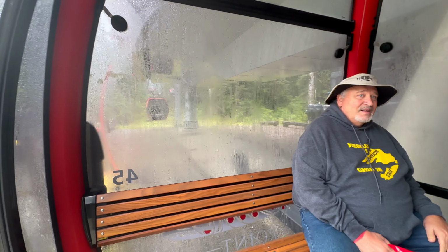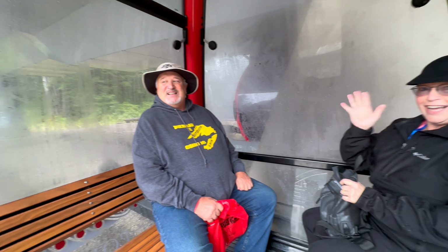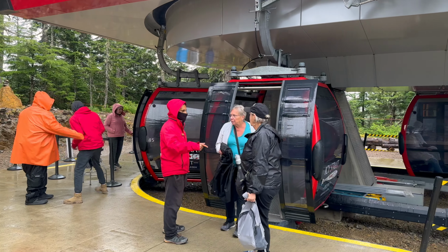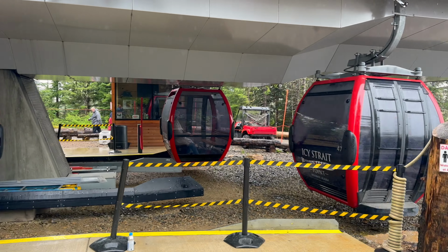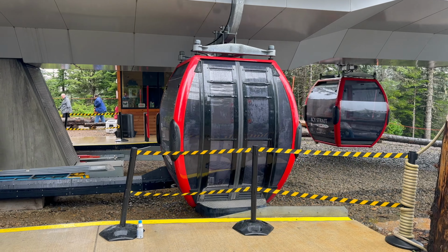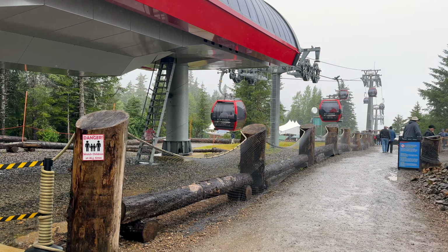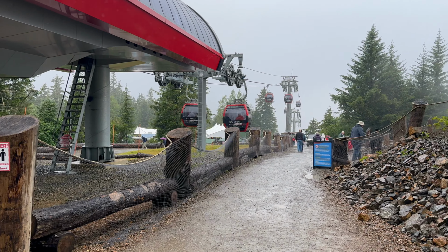And away we go. Where are you guys from? Michigan. Nice. Okay, I rode up the red gondola. As you can see, the windows were really fogged over, I think, so I didn't record any video because I don't think it would come out any good.